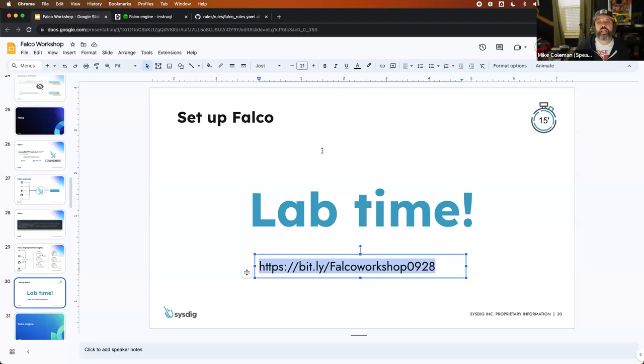Is Falco a SIEM tool? No, it is not. It's a runtime security tool, right? SIEM is much more involved. It's involved with categorizing and capturing events. So yeah, it is not. Okay, if you didn't get the lab finished, that's okay. These labs will be available to you for 24 hours.